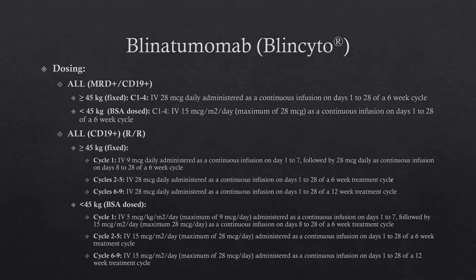So Blincyto's dosing is pretty complicated and has a series of ramping up, if you will, based on the timing and weight of the patient. You can see here 45 kilograms is the target where we need to make a baseline, say, okay, are they less than or are they greater than or equal to 45 when we're deciding a dose. I'm not going to read this all, but it is here for your information.